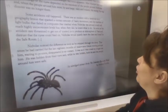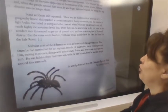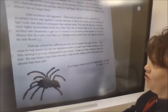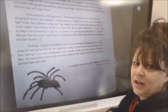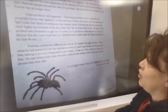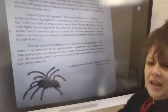But when they did, he knew what to do. As soon as the accident rate threatened to get out of control or to produce an atmosphere of fear and distrust, so distrust meaning you don't feel confident, you don't feel safe, that the curse would feed on, Nicholas would quietly leave the class and head for the safe room.